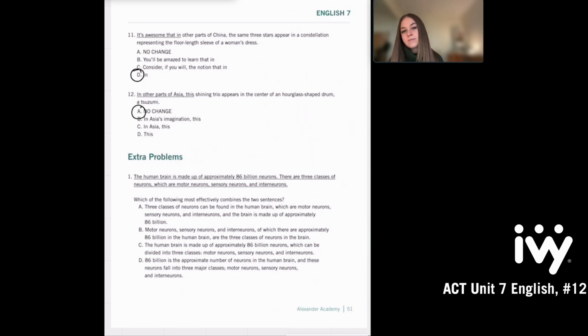All right, now let's finalize this last unit by looking at the extra problems. Number 1, the human brain is made up of approximately 86 billion neurons. There are 3 classes of neurons, which are motor neurons, sensory neurons, and interneurons. Which of the following most effectively combines the 2 sentences? Here, answer choice C is the best option, which uses a colon to list the 3 classes of neurons rather than repeating the idea of classes of neurons.